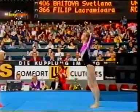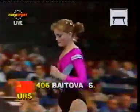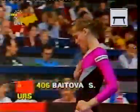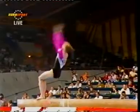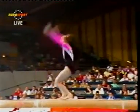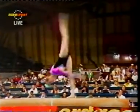Triple twist to finish, moving to the side, but a good round of scores so far for Baitova. 9.937 on vault, first piece, 9.9 on bars. And I'm sure she'll be in the very high nines for that excellent beam exercise. Flick. Straight back, straight back.